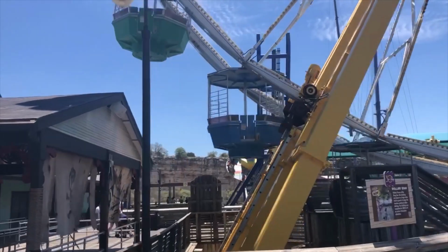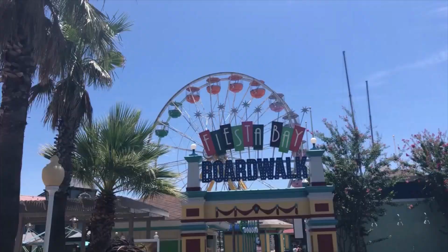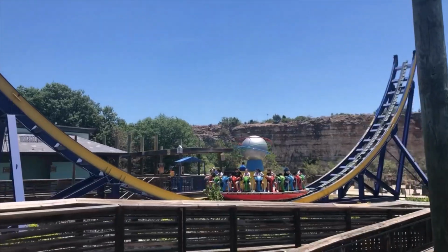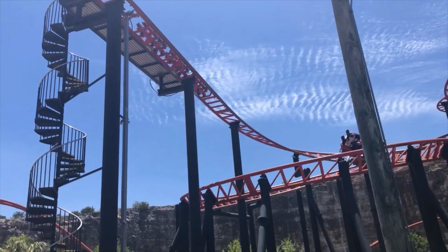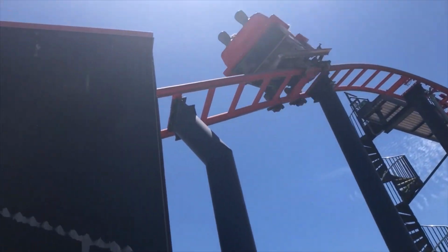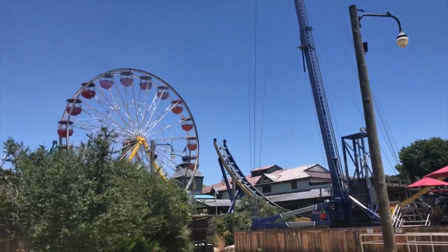So Fiesta Bay Boardwalk has excellent rides that fit in the kind of boardwalk area they set up, and you're right next to the quarry wall, which seems a little weird, I'm sure. And if they had a lake right next to this, maybe even the Pandemonium going over the lake, that would be possibly the best themed area anywhere. And I think for now, it's quite good.